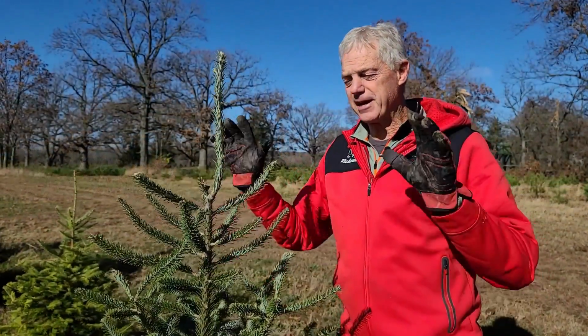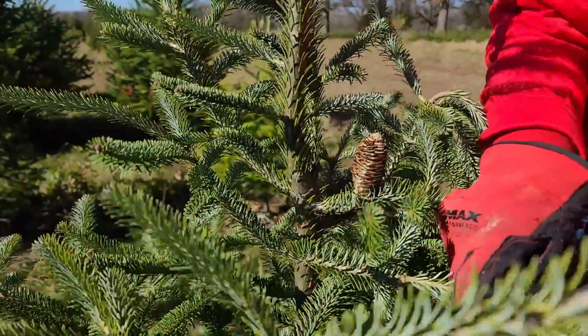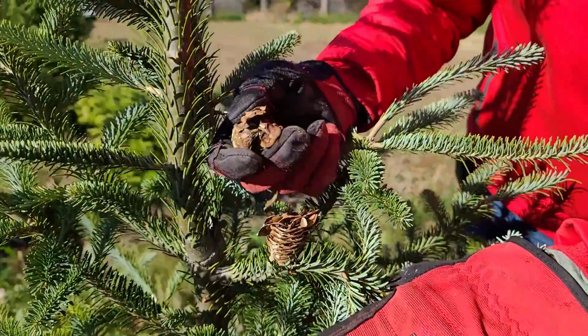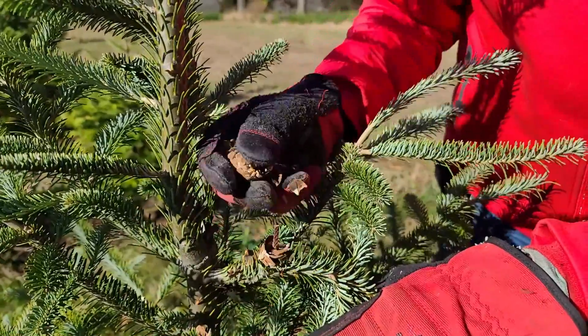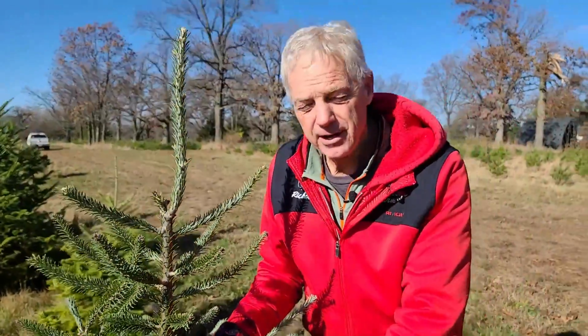All right, beautiful Canaan fir here, and I wanted to show you the pine cones that grow on this. Now, the pine cones on the young trees don't have the seeds inside of them. If I just break this apart, it's a very soft, fluffy pine cone and doesn't have good seeds yet. Usually when they're about 10 or 12 years old, they'll start producing pine cones with the seeds inside of those. And we'll find some of those in a little bit.